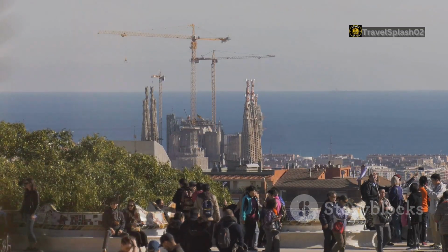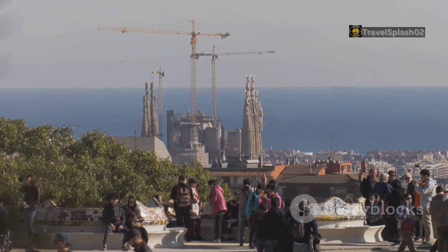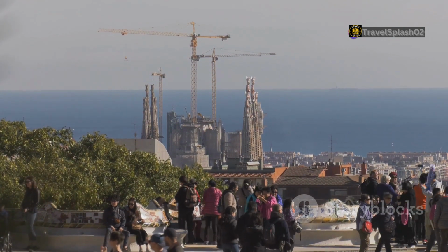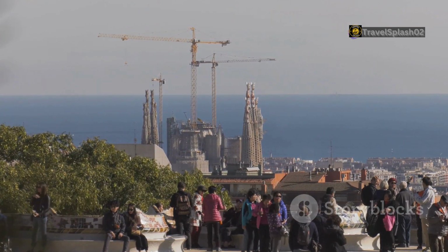In case of a guided tour, your guide will meet you at the meeting point 15 minutes prior to your slot. The meeting point for Park Güell guided tours is at the souvenir shop located in Carrer de Lot number 12, in front of the main entrance of the Park Güell.